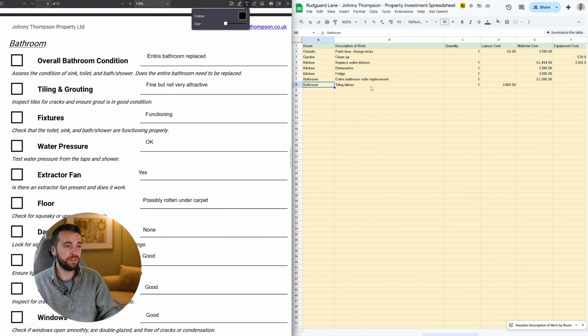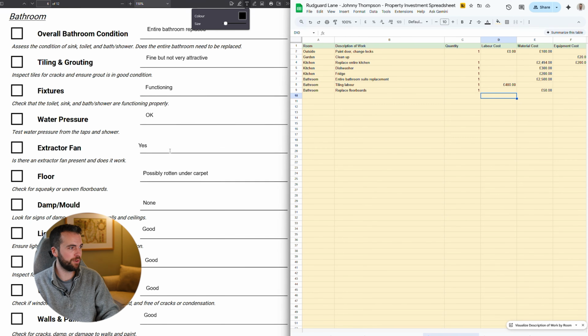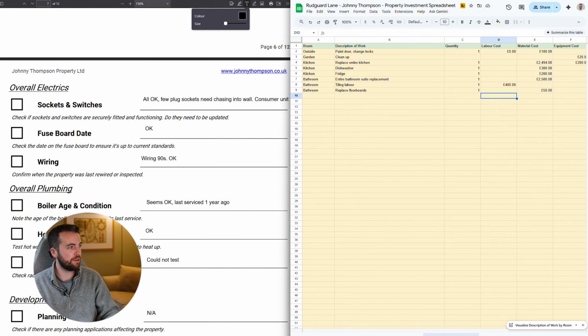We can see that under the floor it might be a bit rotten as well. So replacing some floorboards, it won't be that much, maybe 50 quid. We can look up on B&Q and whatever how much it would cost to get some replacement floorboards. No damp, lighting's all good, walls and paintwork good. Perfect. So next is the overall electrics.